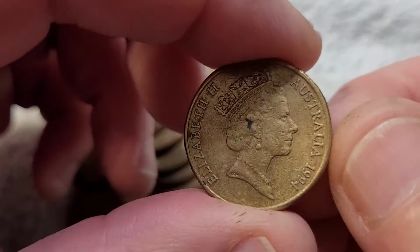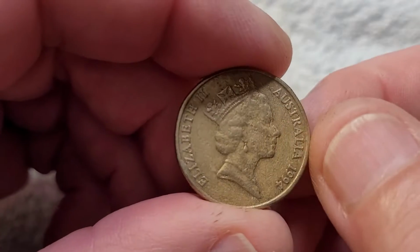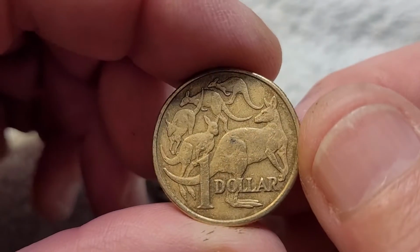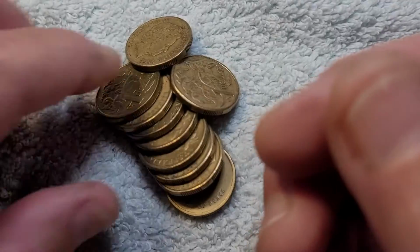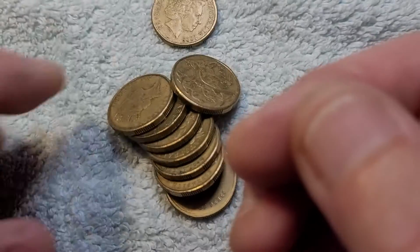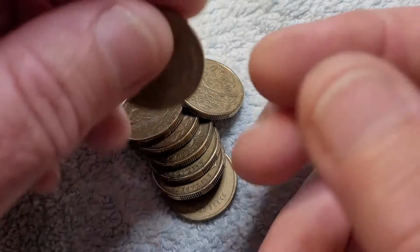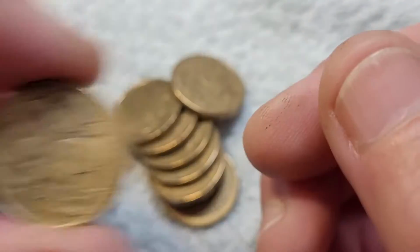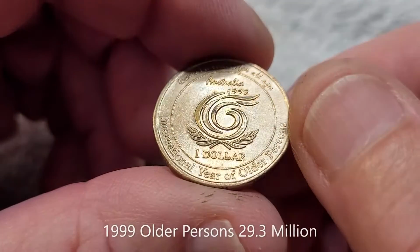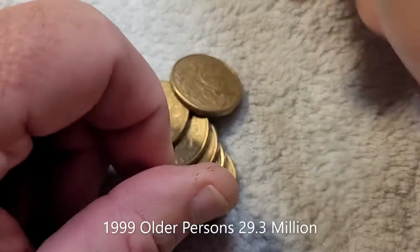We would like to get some more of our Great Aussie Coin Hunt coins too. We're still missing a couple of those, but we haven't been finding much of anything, of any denomination lately. 1984, no. 2008, no, error coins would be nice. 1985, no. 2005, we don't need. 1999, there you go, older persons. It's in pretty good condition. We'll just have a look at him a bit later on.